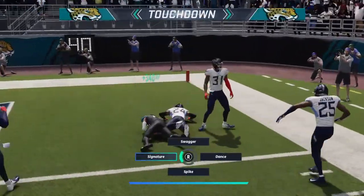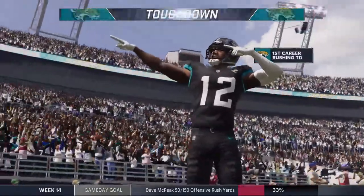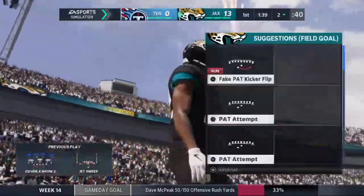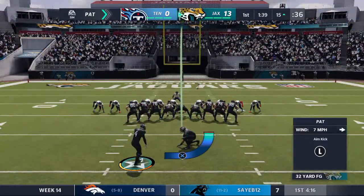And he takes it in. Touchdown, Jacksonville. D.D. Westbrook, his 9th touchdown of the season. And the Jaguars add 6 to their lead.